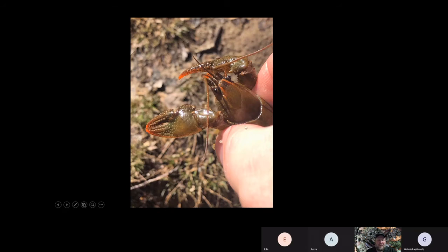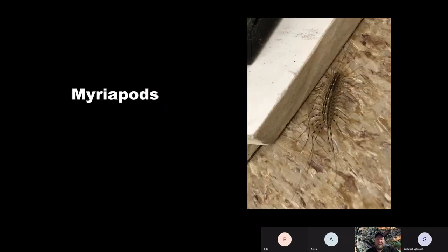So crayfish can be really important food. A lot of these arthropods, there are some that are predators that eat other arthropods, but for a lot of arthropods, one of their most important functions for so many other critters is as a food source. So let's talk about the myriapods. Pod means foot. I don't remember what myria means, and I'm hoping it means many, because that makes sense. The myriapods are centipedes and millipedes.